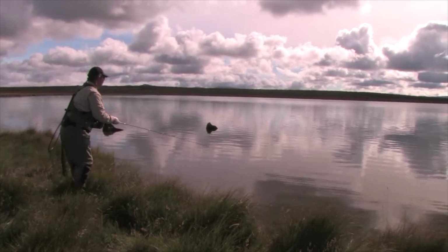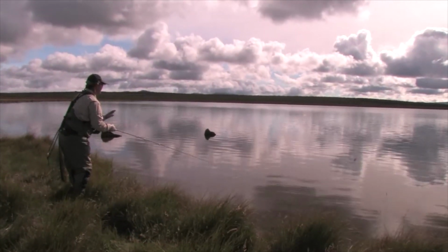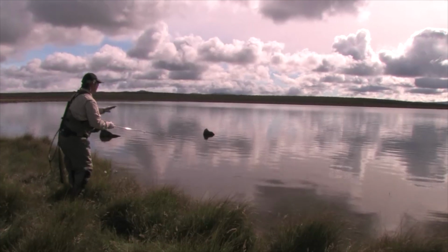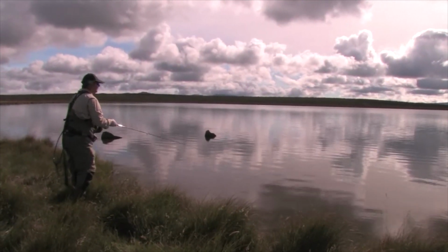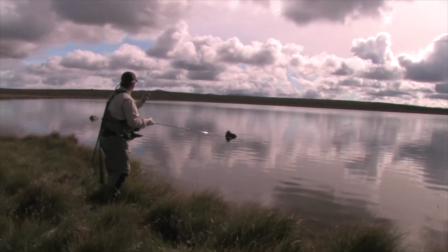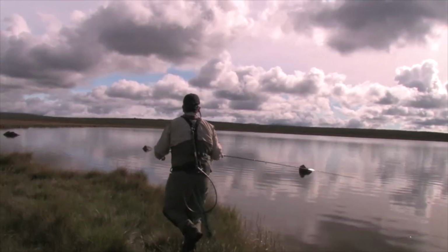Literally rising everywhere. We've just had a tough morning on one of the other lakes, and we've got to here and there's a bit of a spinner hatch about. A few little bugs on the water and all the fish are up on them, so a little bit exciting now. Just need to find one and put this fly. We've got a dun pattern again.